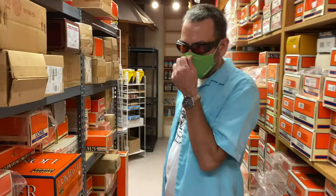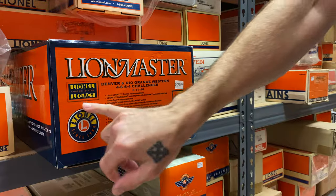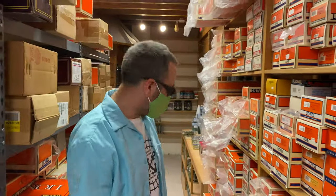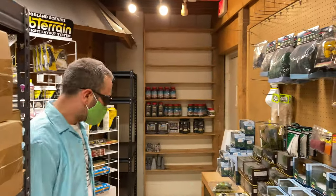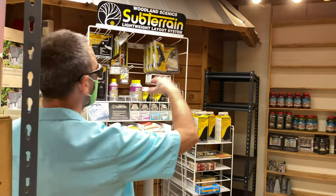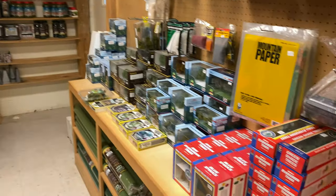Look at this. Guys, I've seen a lot of prices and stuff, but here's something I'm just pointing out. Here's a Line Master Lionel Legacy here at Dale's, a Denver Rio Grande, and it's a Legacy, $650. That's a pretty good price from what I've seen online. Dale has always had a packed place. This is pretty cool, all this scenery stuff. Be able to come here and check out that stuff.